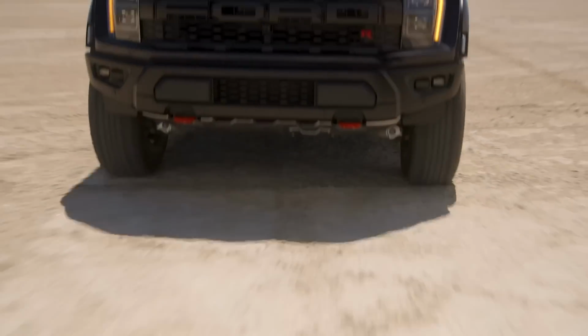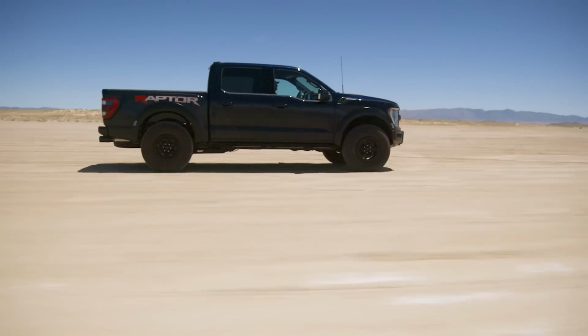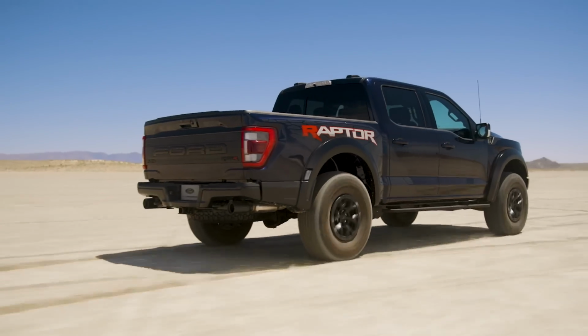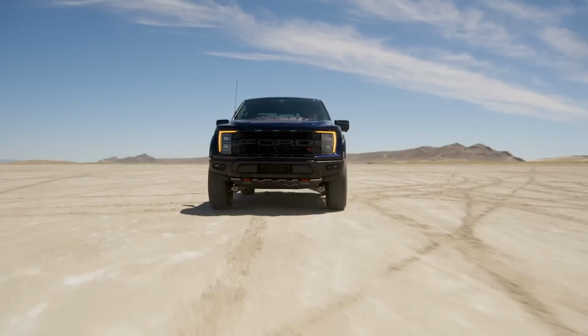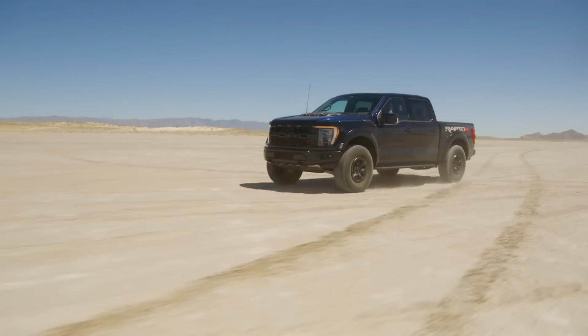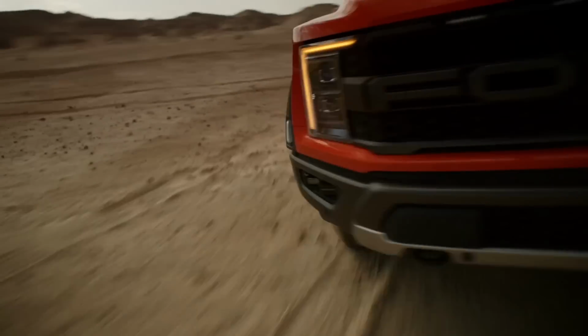The 500-pound weight savings from the aluminum body as opposed to the steel body means this truck has a vastly superior power-to-weight ratio to the TRX, but it also gives it a distinct advantage off-road, which is the Raptor's true bread and butter. Whereas the TRX is a straight-line beast, it feels more like a mall crawler and a show-off truck, whereas the Raptor R is dedicated to off-road performance.